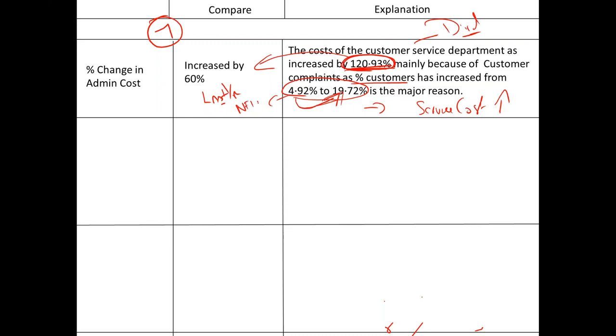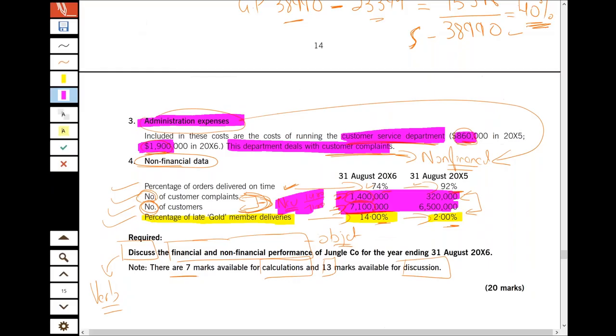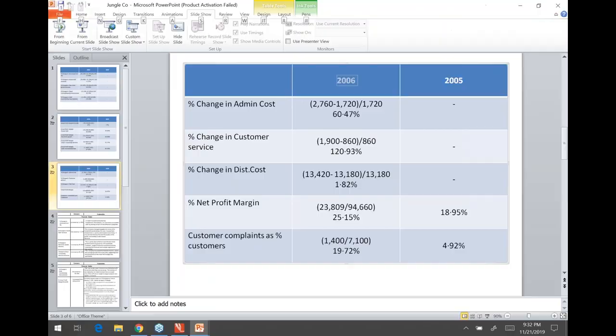Okay, so it's a direct link that I showed you from the question, and in no time we have done that. Okay, friends, loving it or not? So I've used this as well. Now, distribution.